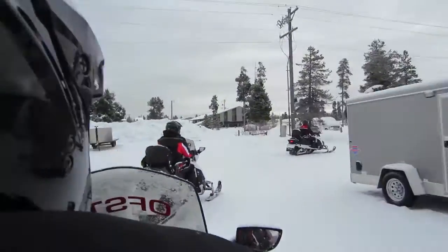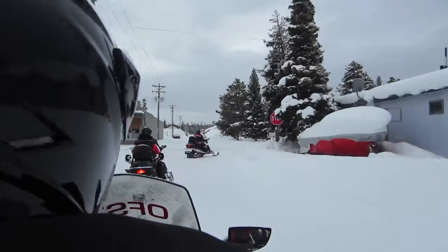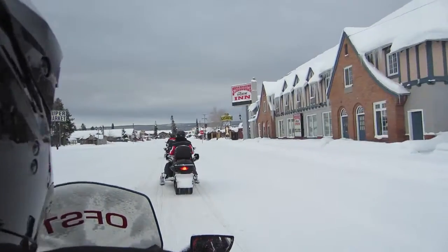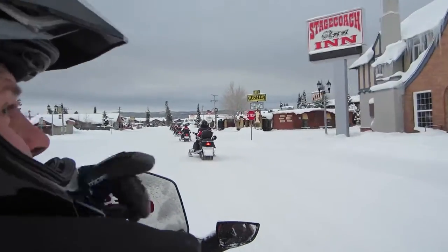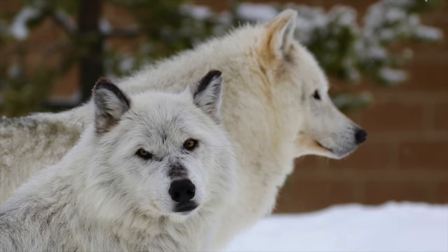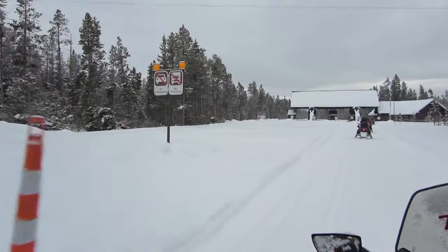Our day ended by leaving the borders of Yellowstone and driving to West Yellowstone Village to spend the night at the Stagecoach Inn. The next day, we visited the Grizzly and Wolf Discovery Center before re-entering Yellowstone and continuing on our journey.